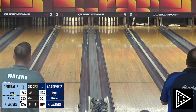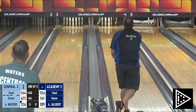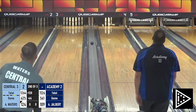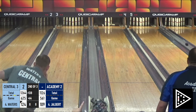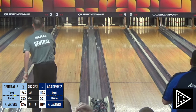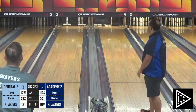Two more powerful bowlers. Tim Jalbert on four marks. Waters on six. Jalbert can get another one here. One, two, five, and nine. He's got wood to bridge the gap. Waters on the head pin. It's seven. And to keep this mark streak of five alive, he's going to need quite the shot.